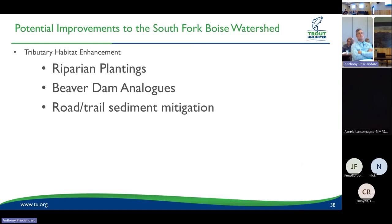Another major category that people have brought up is tributary habitat enhancement. So whether that is riparian plantings, beaver dam analogs, or managing the road or trail sediment that could be input at some of those crossings.